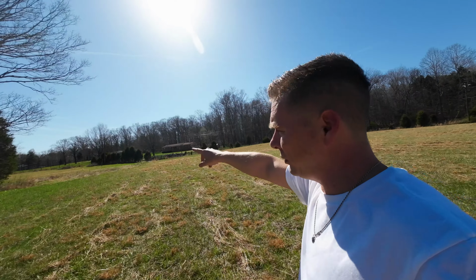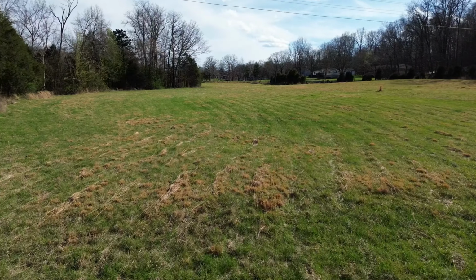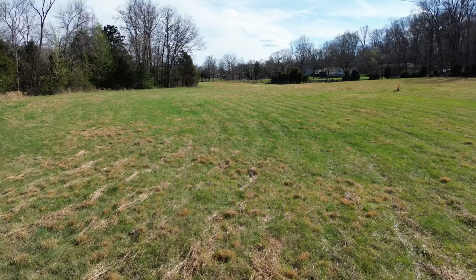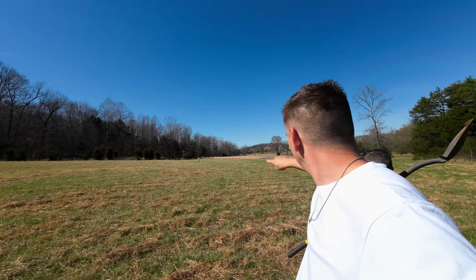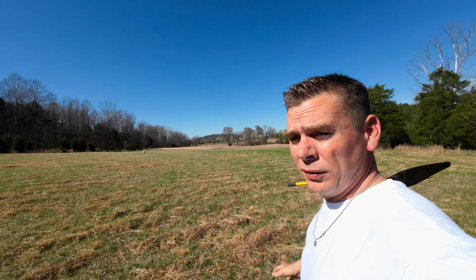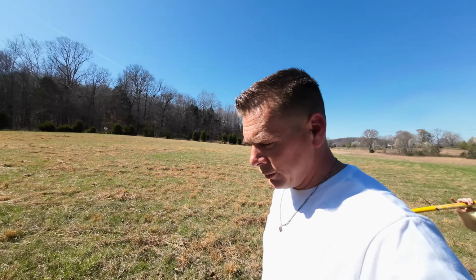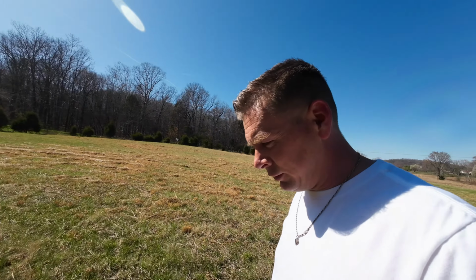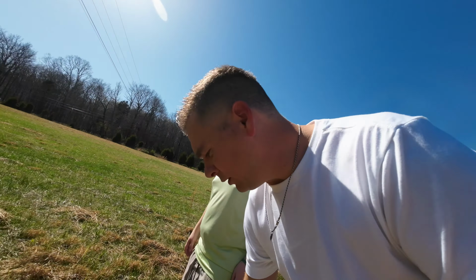So the property markers up here, they show where the property starts, but this is where the rows of the trees are going to start. It'll be 40 feet apart. And then they're going to start up here, and they're going to work their way down all the way to where it's not mowed anymore. You can see where the grass is tall, that's the neighbor. So we got all of this right here and on the other side of the creek. Let's eat some wild onion.